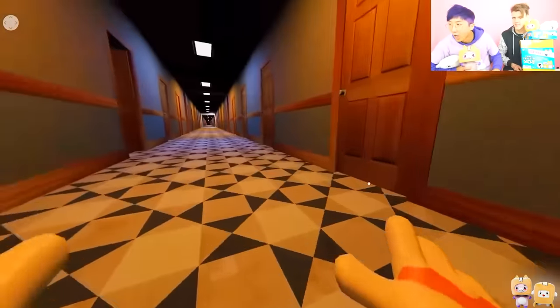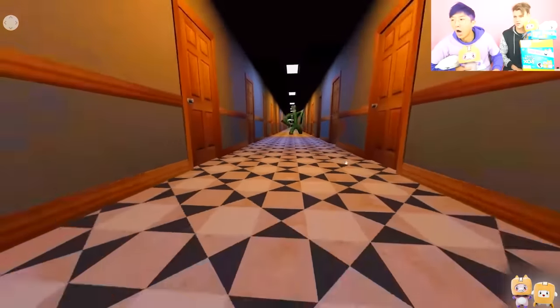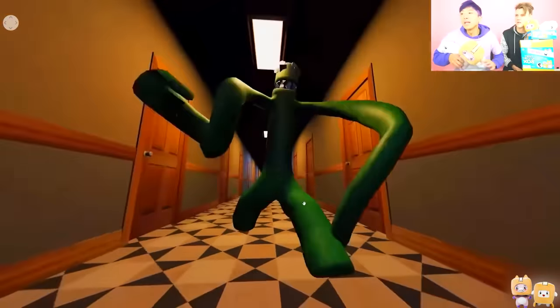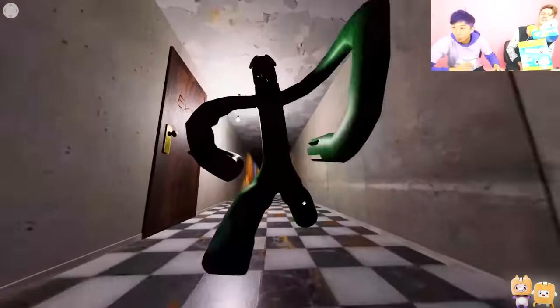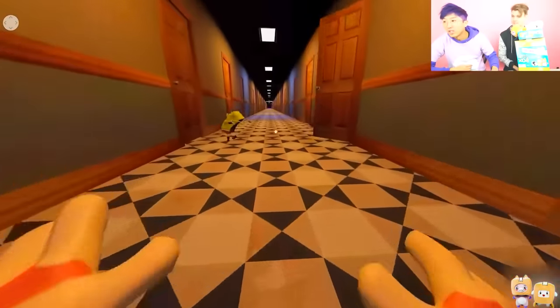What was that? Did he get oofed? It's like we're running. Oh no, it's Green. Oh, there was Huggy. Oh my goodness. Bro, Green has the swaggiest dance moves ever. He's trying to lick you. Ow! Keep going, Boyfriend. Keep going. Oh my goodness, there's SpongeBob again.